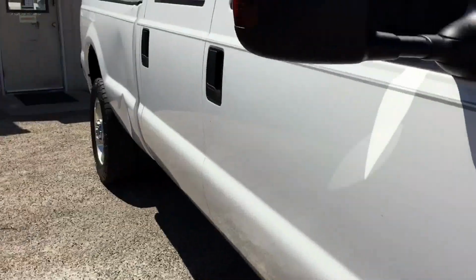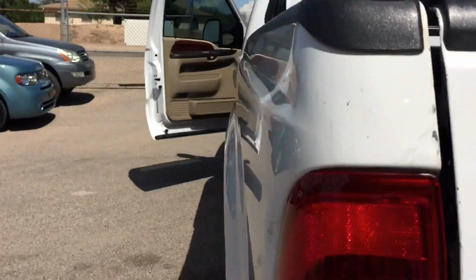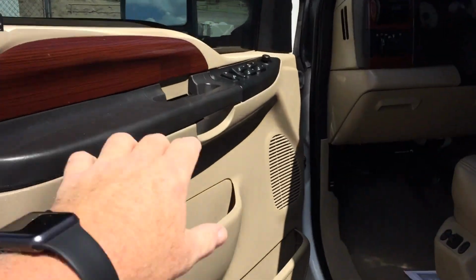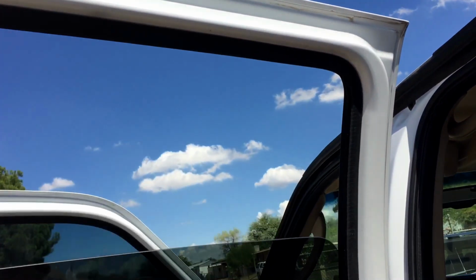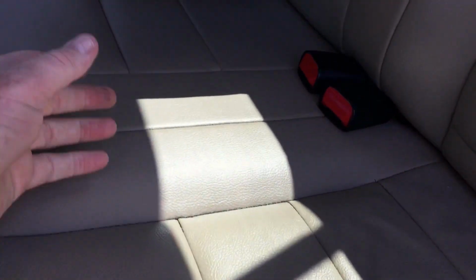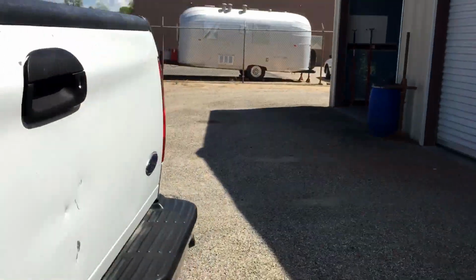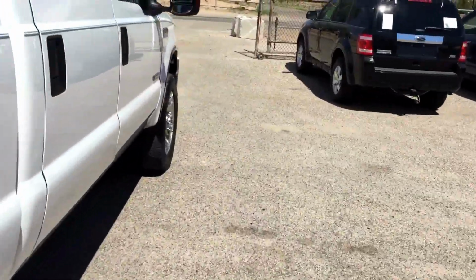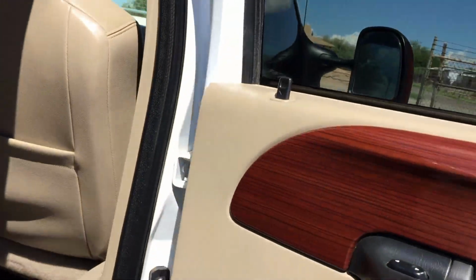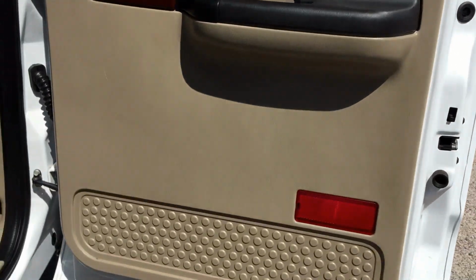Runs great. And I locked the doors. That's about 50% of the time I do that, and I have to walk all the way around again. There. All right. There's your driver rear window, up and down. Like I said, the interior of this thing is unbelievable. Really nice interior. The interior looks like a truck with 50,000 miles. The bed looks like a truck with 250,000 miles. But the cab and the rest of the truck looks like maybe 100,000 miles. Kind of an interesting mix.